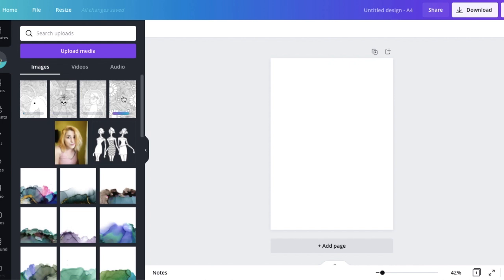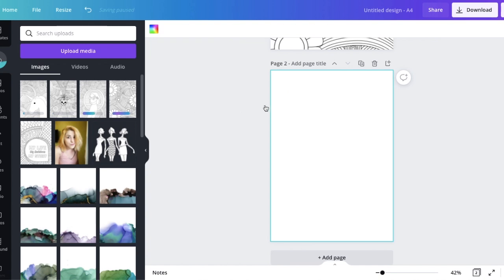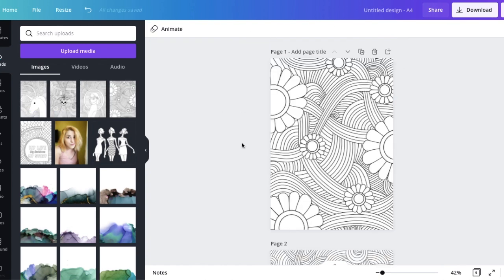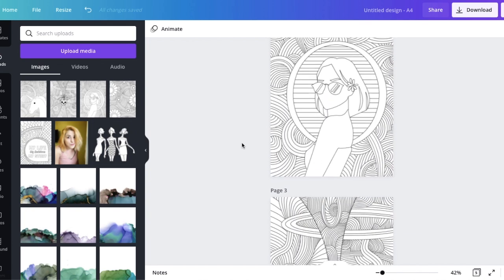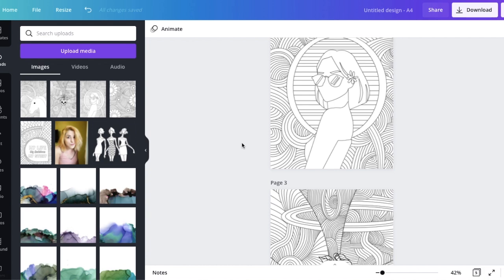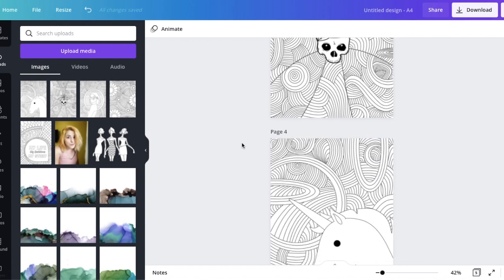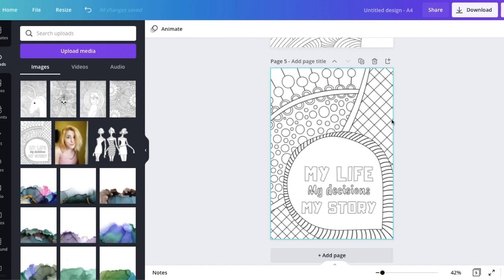And what I'm going to do is just drag all of them here to create the files. So all of these got uploaded. I have the sunflowers, I have the little girl with the sunglasses. This is actually called Between the Lines Coloring Book, which I started, I think, like 2 years ago and never got to finish. I have the little squirrel here that is sort of a planter. And I also have the unicorn here, as well as something a bit more motivational.